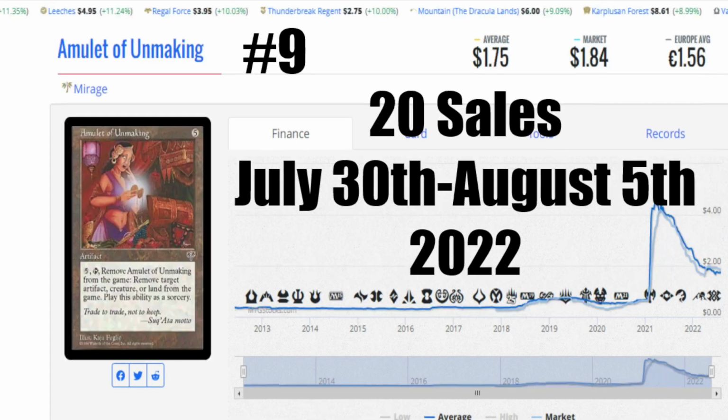All right, our next card, guys, is Amulet of Unmaking. Now, I kind of forgot this card existed. I've seen it a couple times. I have seen it played back in the day. Now with 20 sales, it's not a significant amount of sales. Somebody obviously did a mini buyout because it's a pretty cheap card at only $1.84 as the market value. The average is $1.75. It is from Mirage though. We're talking an old card.